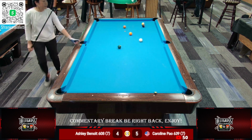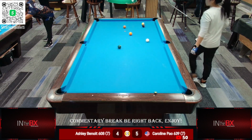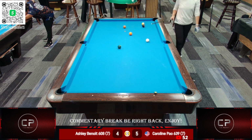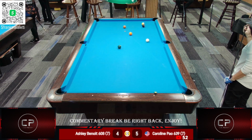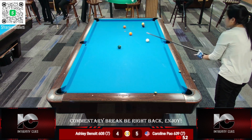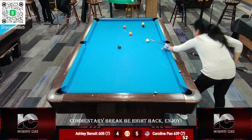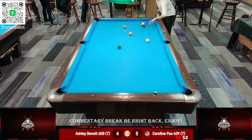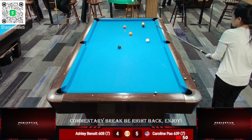Okay, 4 to the side. She's gonna play the 5, get herself back for the 6. She's looking at the angle she wants to get on the 6 because she needs to get straight for that 7 or have a slight angle for the 7 to make it and get out.